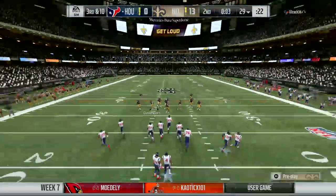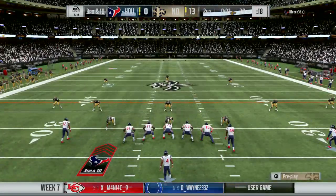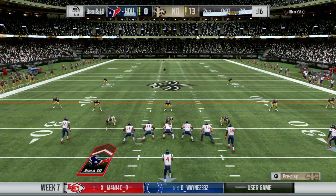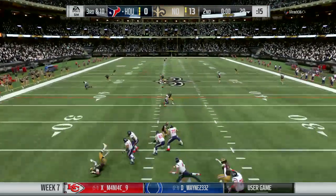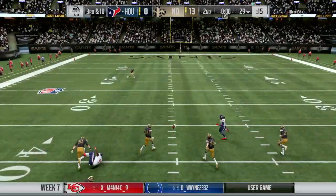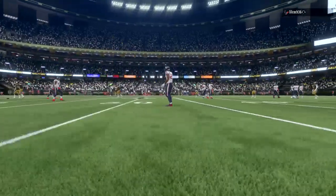The Texans on third down, just 1 for 3 thus far. This is third and 10. The final shot before the break, Watson. And it's incomplete. Took a good half-shot, but couldn't connect. Another so tight, it's halftime.